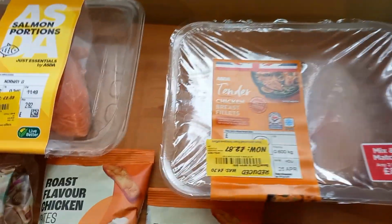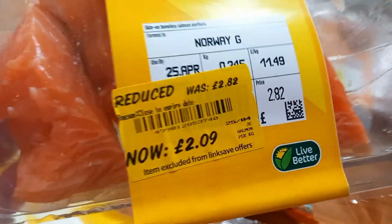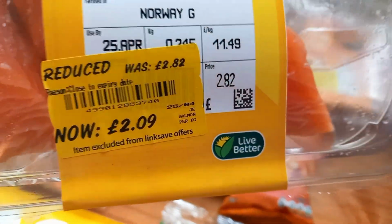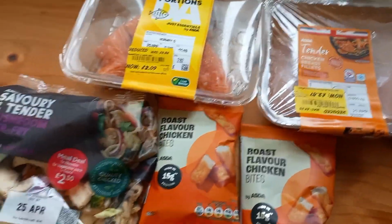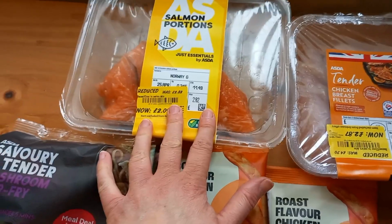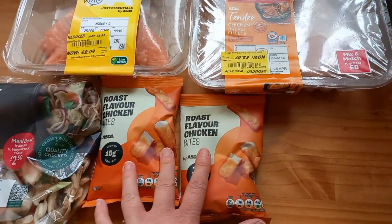So I bought that, and I also bought these salmon portions, which were £2.82 down to £2.09, so not a huge saving, but I bought salmon a few weeks back and I gave a little bit to my son and he loved it. He absolutely really enjoyed it. So I thought, right, we're meant to be having fish sometime this week, but I thought we'll have that tonight because it's on the yellow sticker. So I'm going to put that in the fridge. We're going to have that with some vegetables, and we will have some rice with it as well. So that's our dinner tonight, and then this will go straight in the freezer along with these two as well.